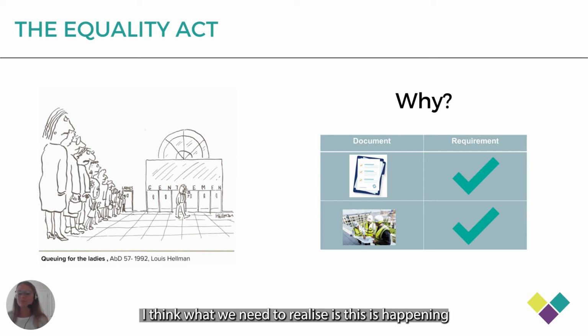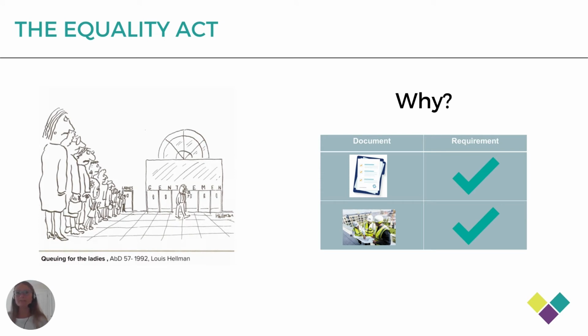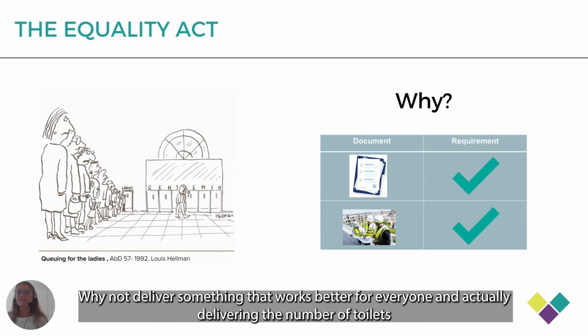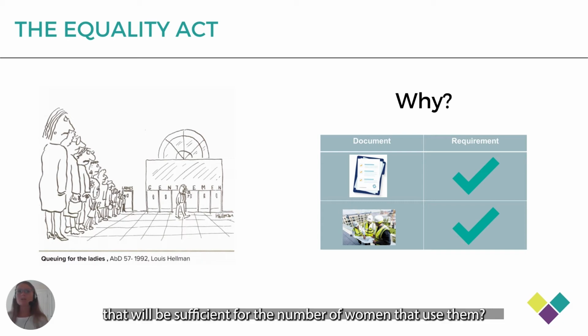I think what we need to realize is that this is happening because there is a standard that has been advised to the client for a number of toilets for ladies and a number of toilets for gents. Why not, instead of ticking a box under this standard, deliver something that works better for everyone, and actually deliver a number of toilets that will be sufficient for the number of women that use them?